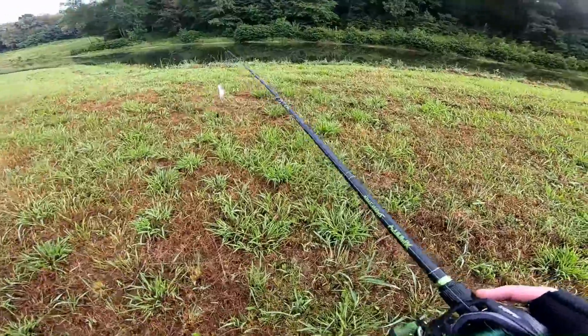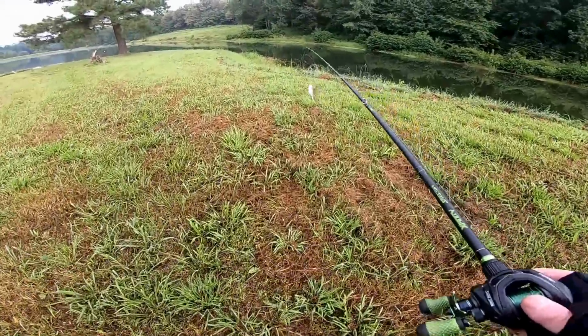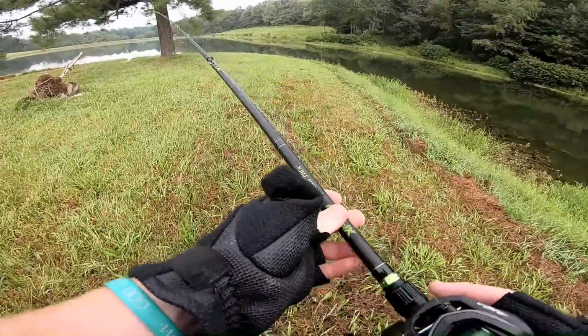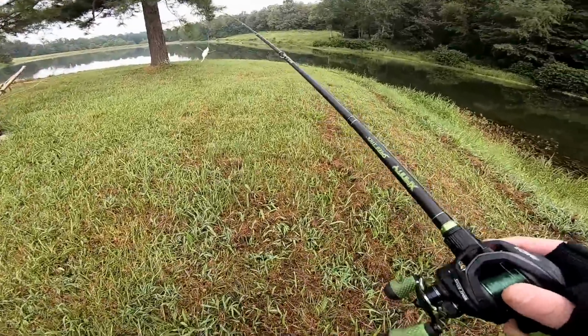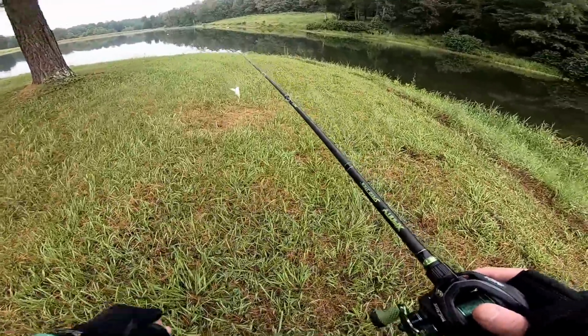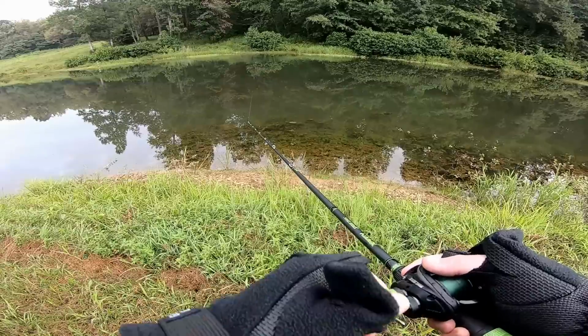Oh my God. This place is insane. I'm gonna start at this point though. I love this pond. Honestly, if I don't catch a big fish, I'm talking 5+ today. Actually, let's set the bar a little bit lower. That way we're not disappointed. But I'm saying at least 4 pounds. And I'm liking the looks of this place.